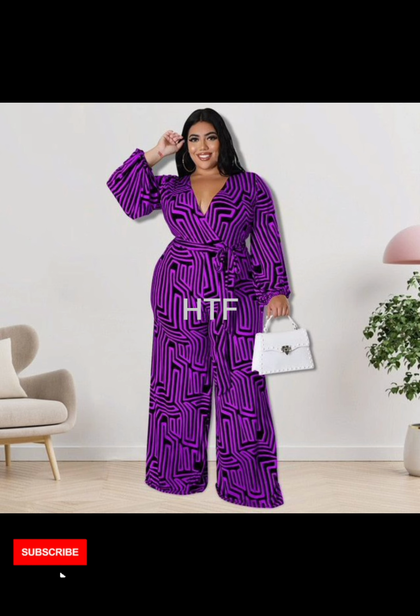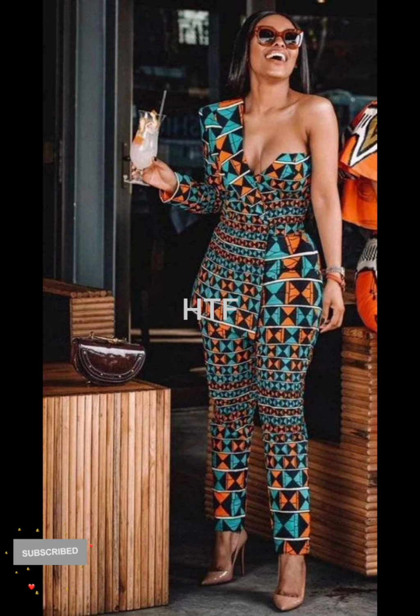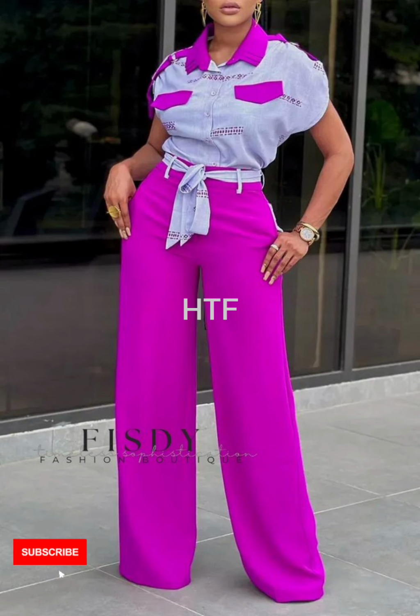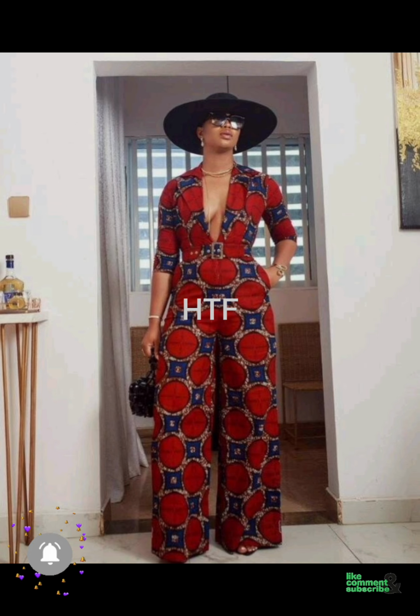So guys, today, as you can see, we have latest and trending jumpsuits, Ankara jumpsuits for black women, for African ladies. This jumpsuit comes so unique, it comes in different beautiful, unique styles. But trust me when I say, by the time you watch it from beginning to the end, you must definitely find something that will make you look good, something that will suit you.